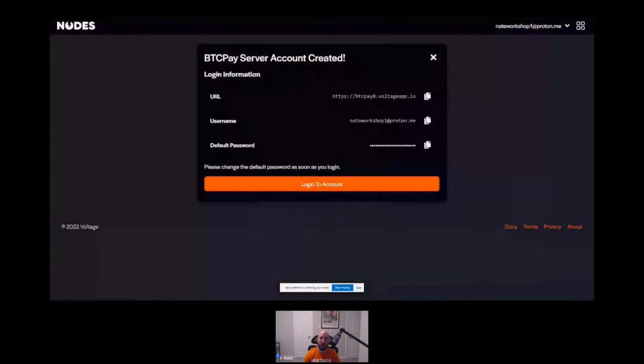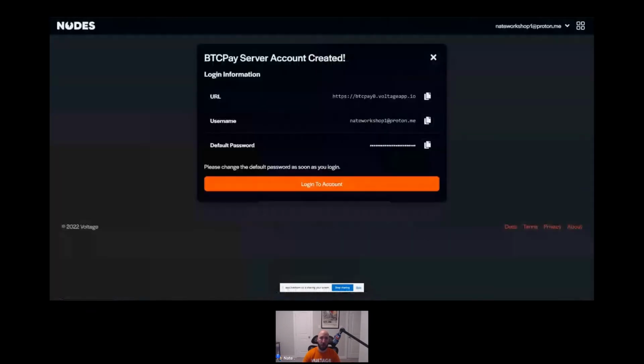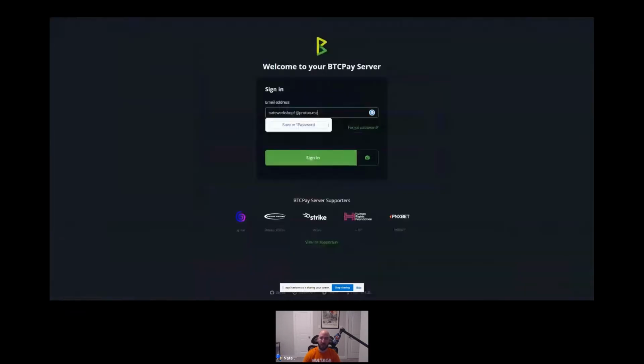And it's going to give us a little bit of information here. It's going to give us our URL that we can access our BTCPay Server. So we'll go ahead and make a new tab with that. And so there it is. And then our username is going to be our email. So we'll put that in. And then our default password is going to be another password. This will be our third password so far. So we have one for our Voltage account, we have one for our Lightning node, and now we have one for our BTCPay Server. So copy that. It's hidden. We can change it once we get into BTCPay Server. So we can sign in.